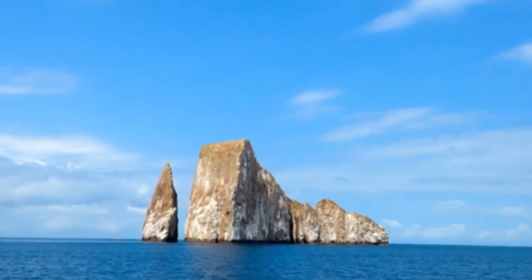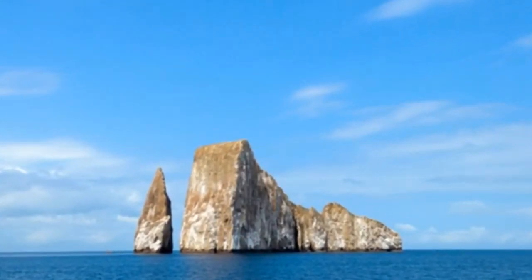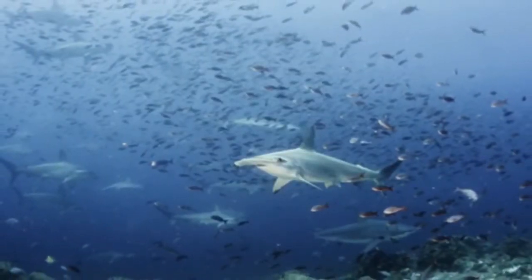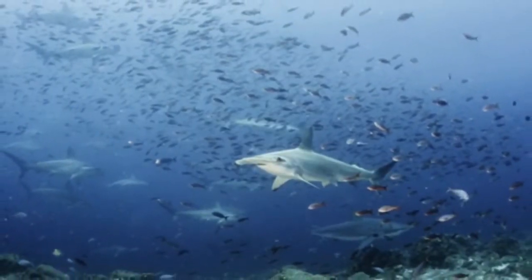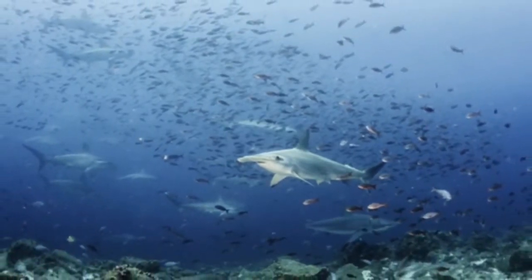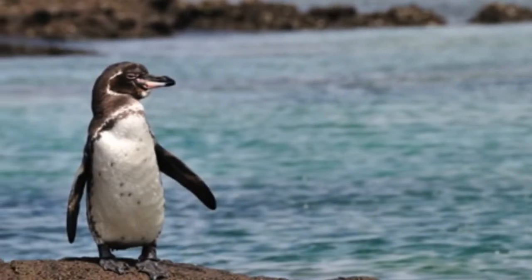That said, sea journeys aboard luxury liners are often attached to a lofty price tag, especially during the high season, December to May. If you wish to steer clear of the water altogether, you can fly from Baltra, a small island north of Santa Cruz Island, to San Cristobal Island or Isabela Island.